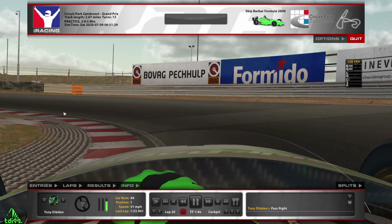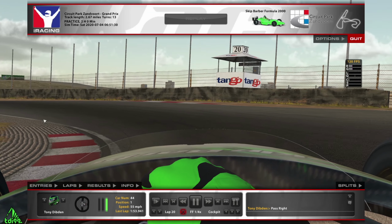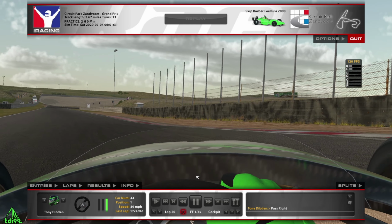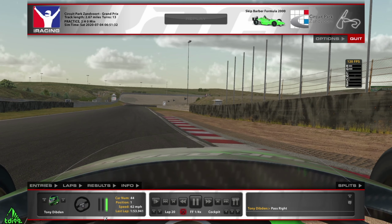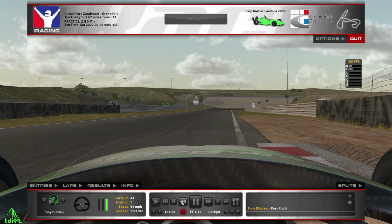We do take a little bit of the curb here. You can run over here, but it's very, very bumpy, so I don't see any gain from it really. We're changing into second right about here, and then we're full power all the way out onto the curb, unwinding the steering. Don't run too far wide because, again, it's not a very big curb.